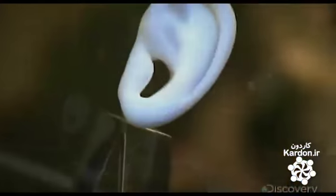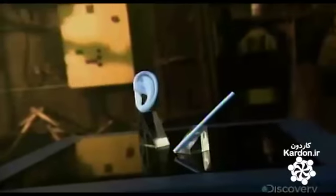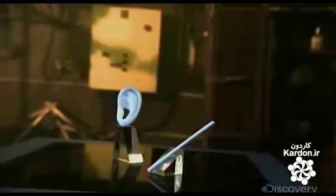When parts of the human body break down or are damaged, options are limited. Scientists are working on providing replacement parts on demand, like fingers, ears, and bladders. Laboratory-engineered bladders have already been successfully implanted in humans. The stuff of science fiction may soon be a reality.